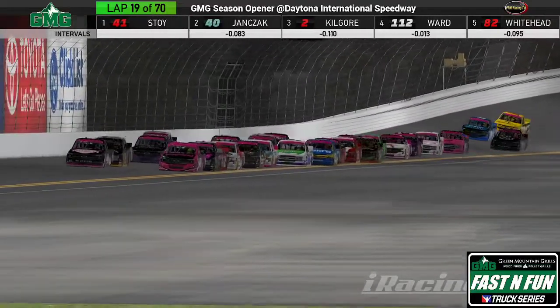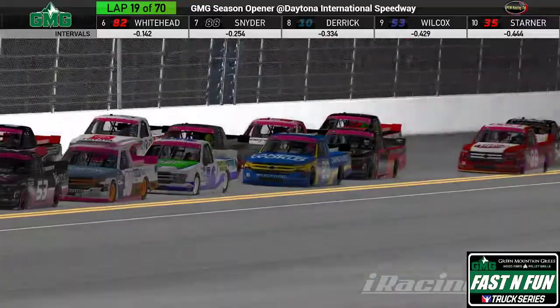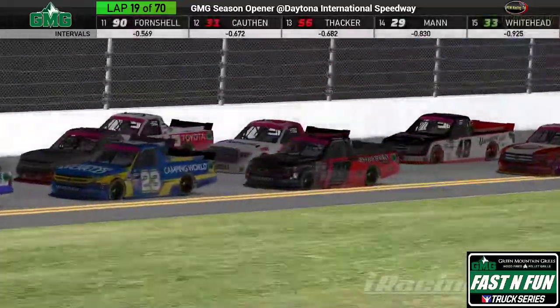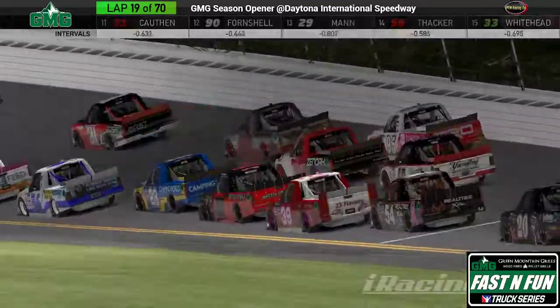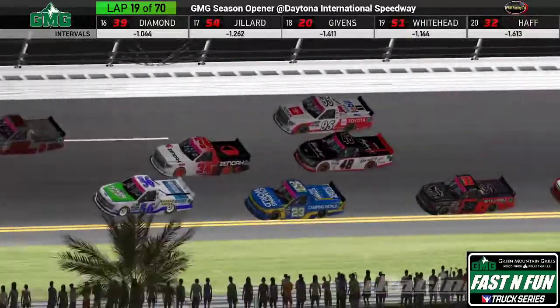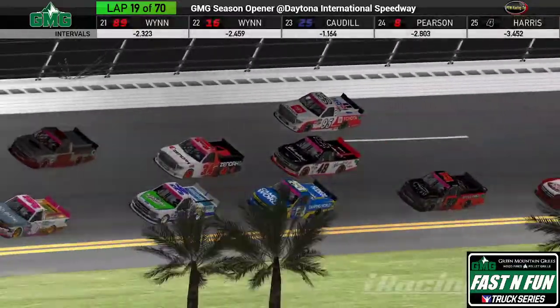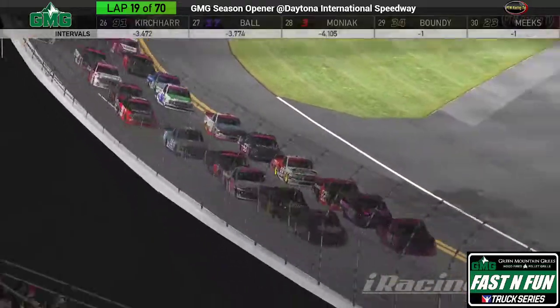Trying to get an ID read on that driver that they passed on by. I think I saw a 30, no, it was a 95. That's Adam Strom there in the 95 and that Toyota Tundra. Remember, we saw him earlier on. He went for a ride there coming off that same entry into turn three. Gets the truck back out, but he's going to fall a lap down. Not what he wants to see at all here.